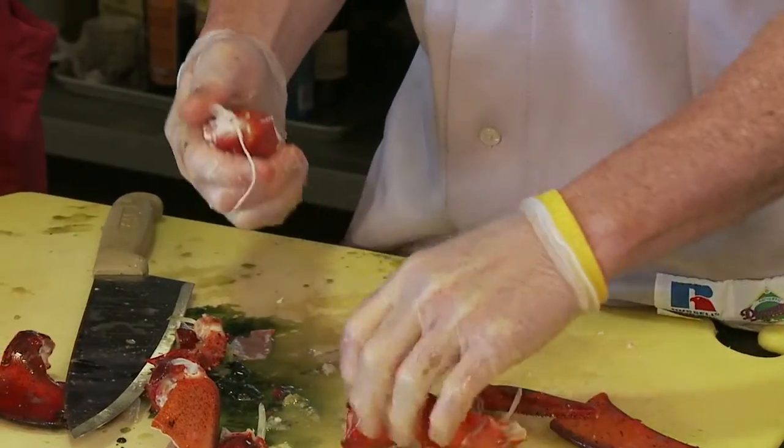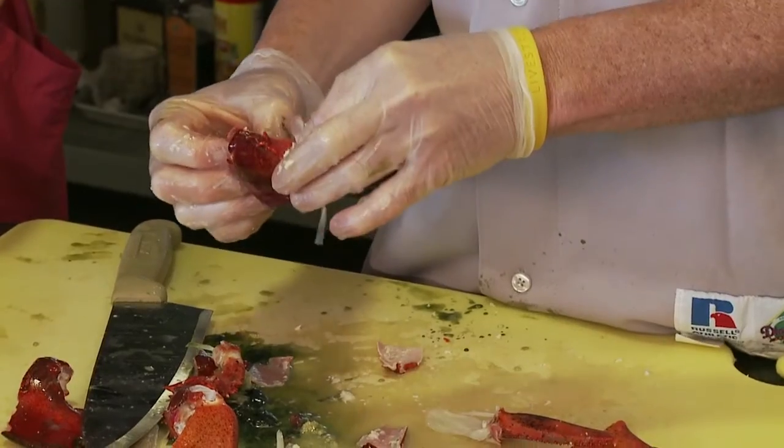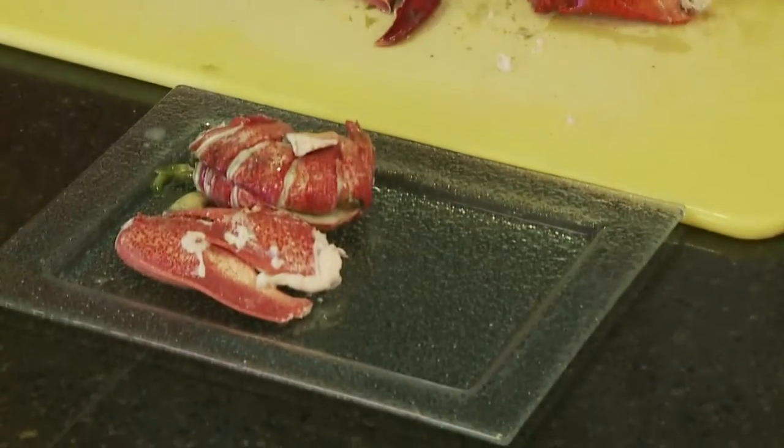Now, getting back to the local effort at Fenway Park, isn't this perfect? Producing all this lobster salad. It is. Best lobster in the world.